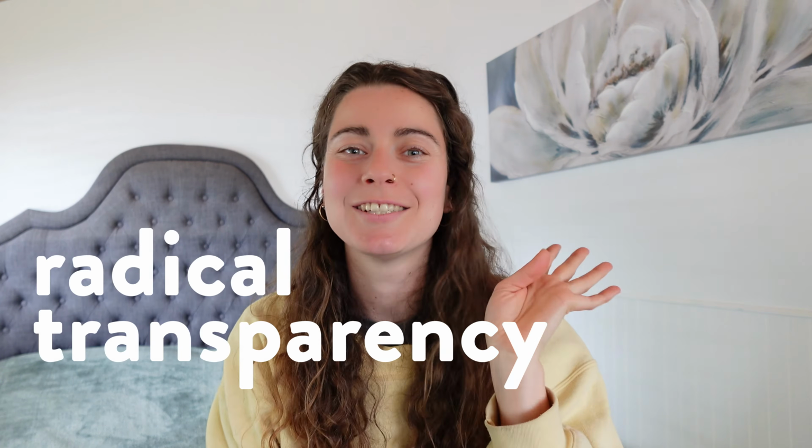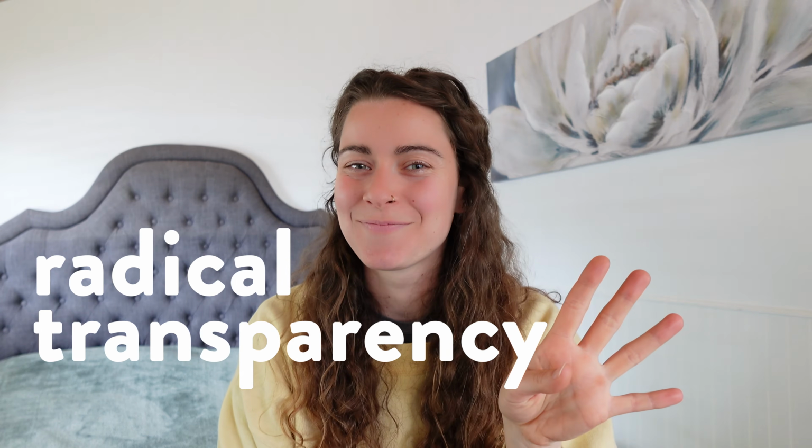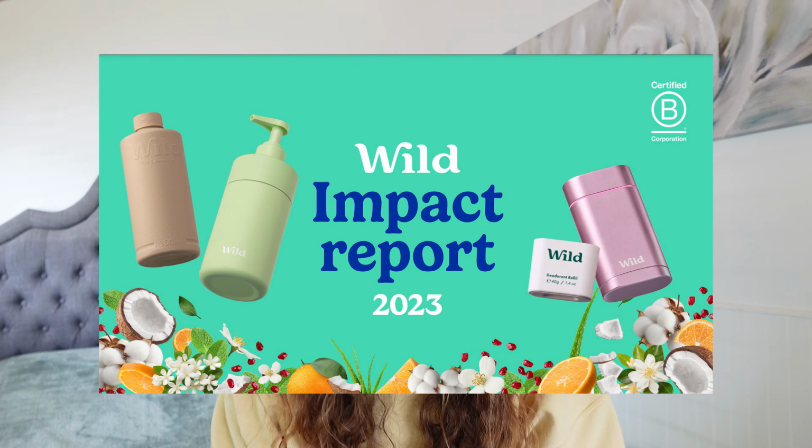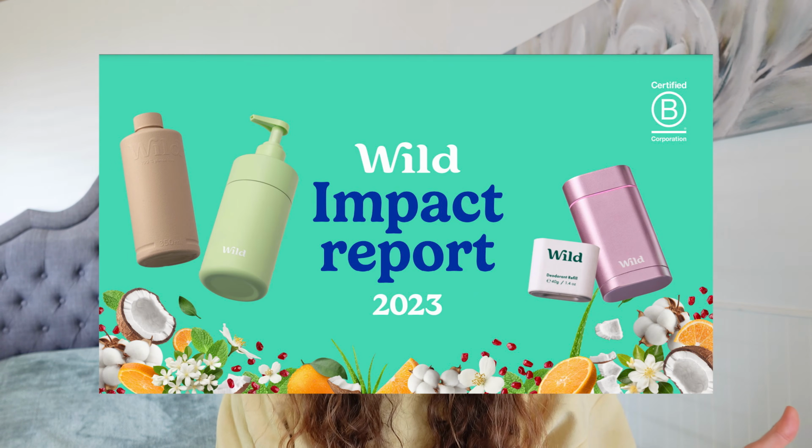And number 4 is radical transparency. What they mean by that is having a transparent supply chain and setting high ethical standards within that supply chain and across the industry as a whole. This is very welcome. Hardly any brands have this information on their website. I read their impact report from last year, 2023, and I loved how transparent it is, also about where their shortfalls are and what they're trying to do to combat those.